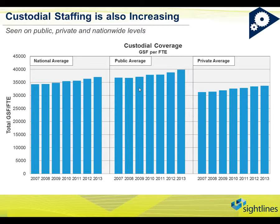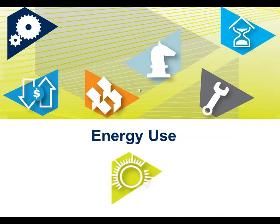And also things like custodial staff spending time on moves and setups where they're not actually working in the buildings and cleaning the buildings. So I think, Jay, you've really hit it right on the head that you've got to be real careful and rigorous with these calculations when you do comparative metrics on the staffing side. Good. Thanks, Jim. We're going to roll right into utility numbers.